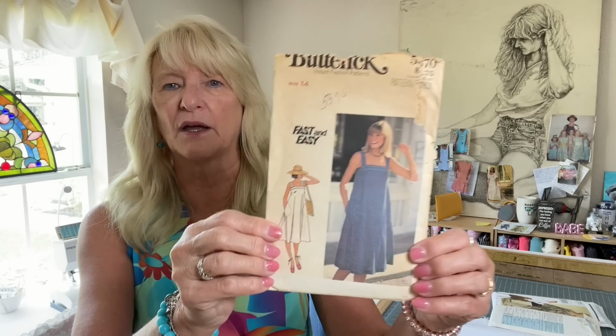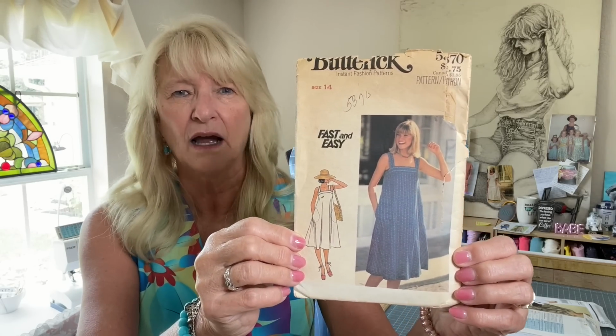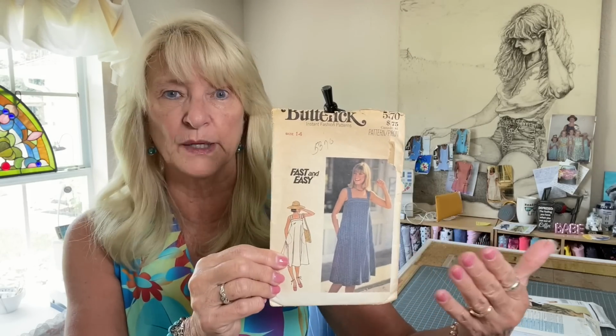This one is from Butterick, you never put the years on your patterns. It's probably around the 1970s, I want to say, since everybody was doing these in the 1970s. And this Vogue pattern is from 2007.